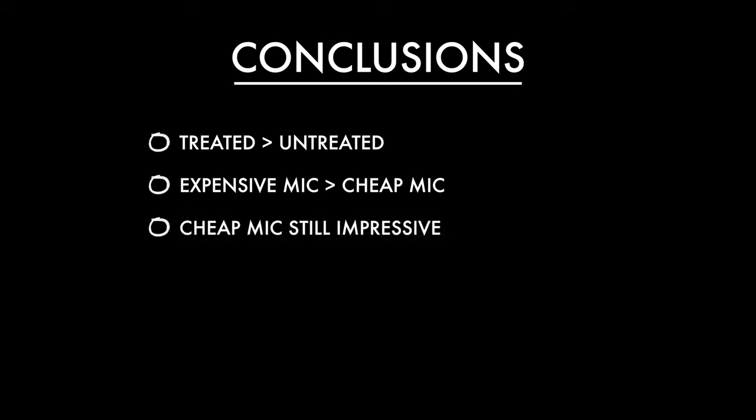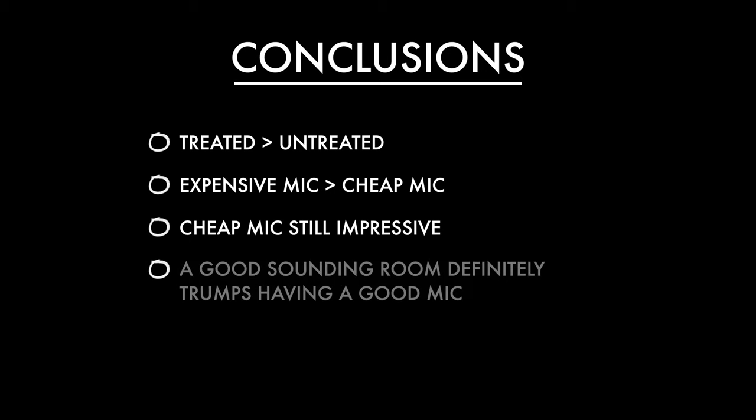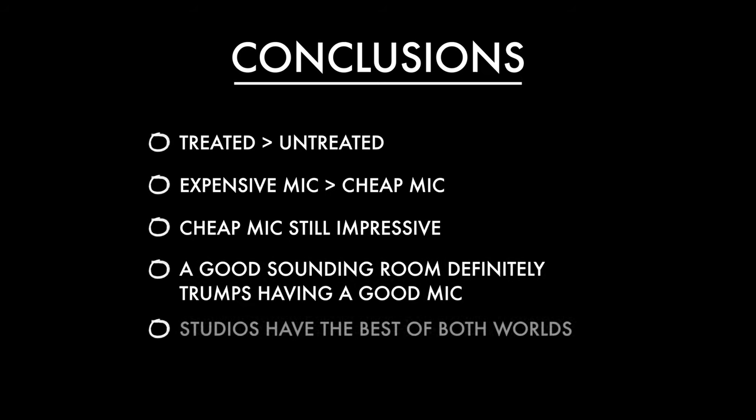Of course, it's all very well saying the expensive mic is better than the cheap one. For me, the biggest difference was the room. It just had a far bigger impact on the end result. And as much as I love home recording, I just love recording studios. They do sound really good and they've got great mics, so they're there for a reason.